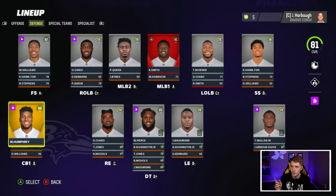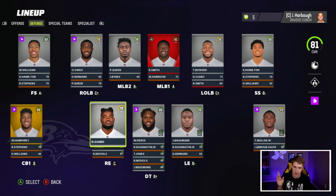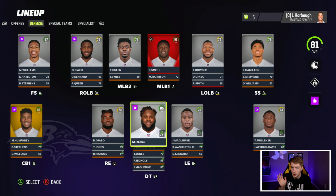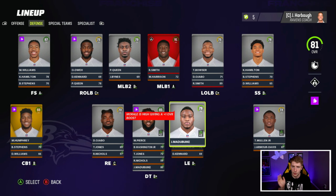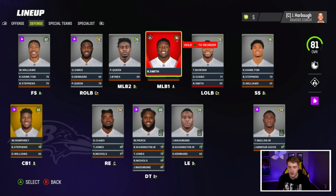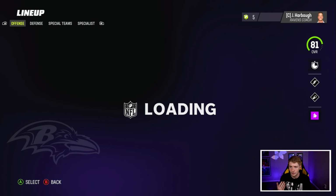And we got Marlon Humphrey and Trayvon Mullen. We definitely could use some more corners, 100%, because right now it's only Marlon Humphrey and Trayvon Mullen. We got David Ojabo, Michael Pierce, and Justin Madubuike. Calais Campbell also left this team, so that was a departure the Ravens had. But overall, the defense is looking solid other than the cornerback. We need to definitely upgrade that.